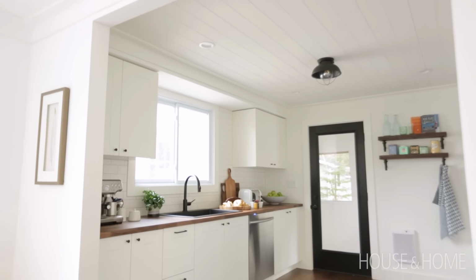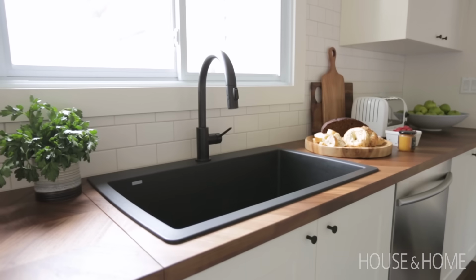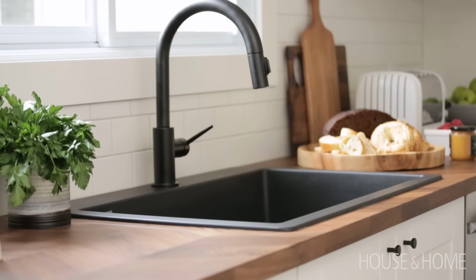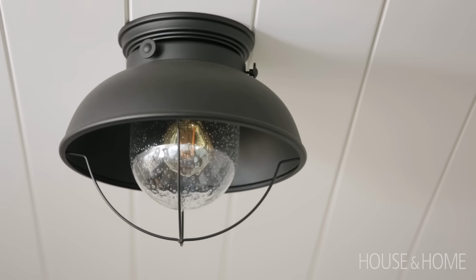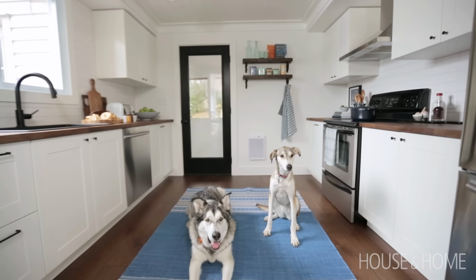One area where I think it's important to spend a little bit of money is on your plumbing fixtures, because those are going to be the things that take a lot of wear and tear in a kitchen. In this case, the client opted for something called a Silgranit sink, and they were actually able to find a deal on the sink and matching faucet on Wayfair, so they saved a little bit of money there. And then we chose to continue the hits of black in the space through the hardware and the light fixture on the ceiling, and then we painted out that nice glass door.